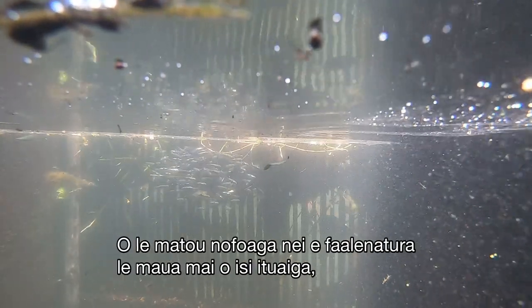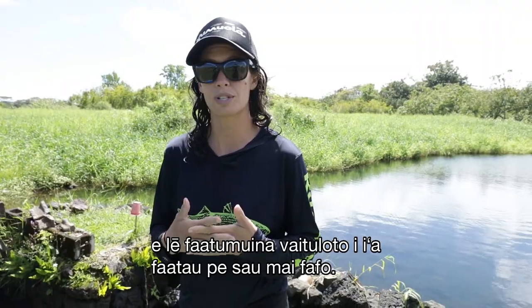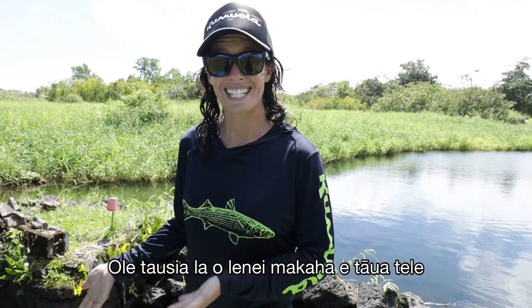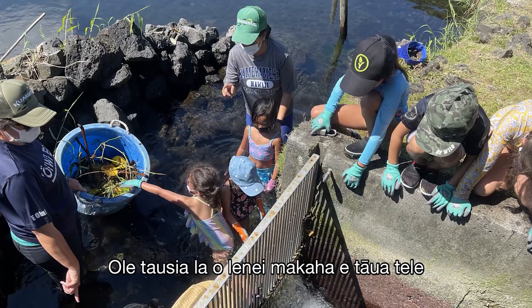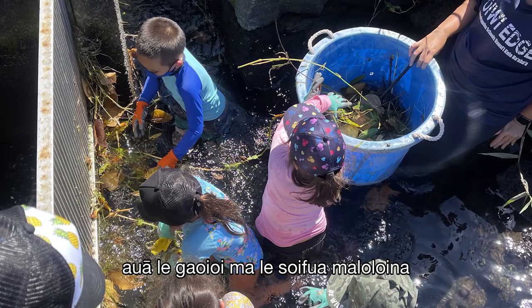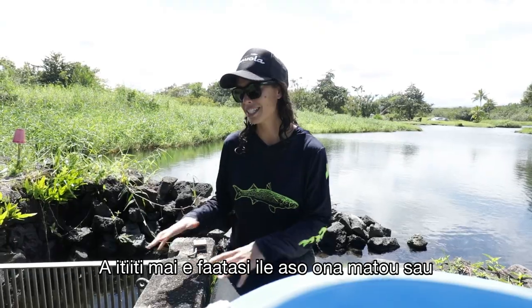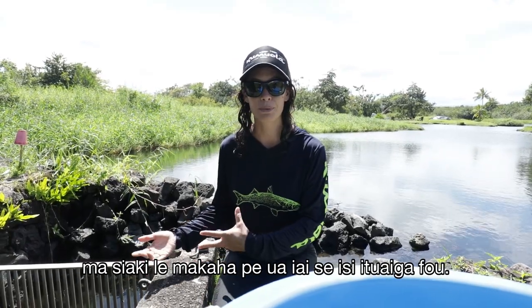We're a natural recruiting site, so we don't stock our ponds with any bought or outsourced fish. So the maintenance of this makaha is super important for the function and health and essentially well-being of our loko iʻa. At least once a day, we have to come in and check our makaha for recruitment.